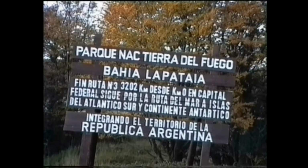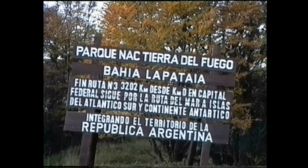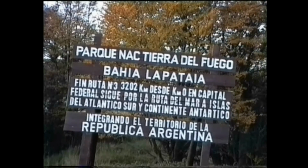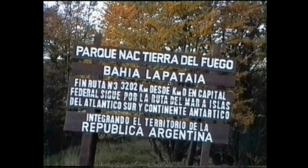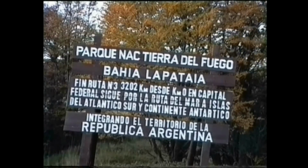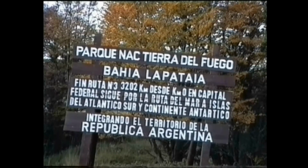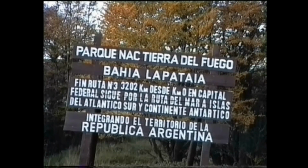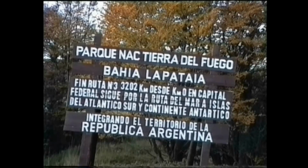Parque Nacional Tierra del Fuego, Bahia La Pataya. The end of route number 3, 3,202 kilometers from 0 kilometers in the federal capital, Buenos Aires, following the route to the sea islands of the Atlantic and the Antarctic continent, integrated into territory of the República of Argentina.